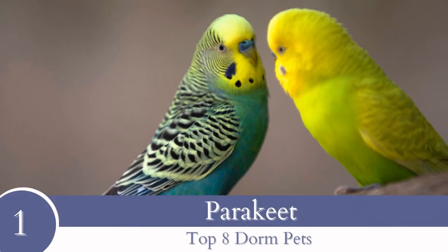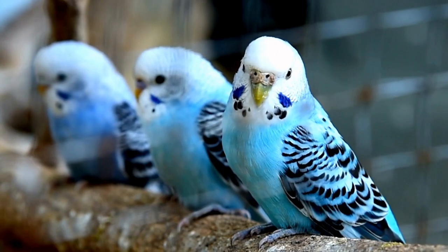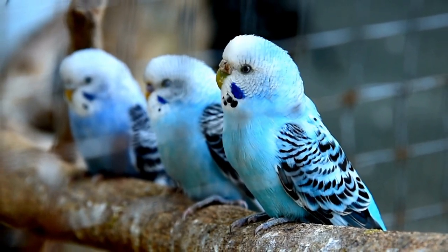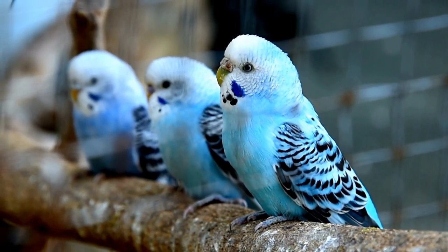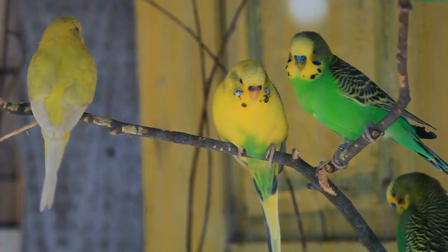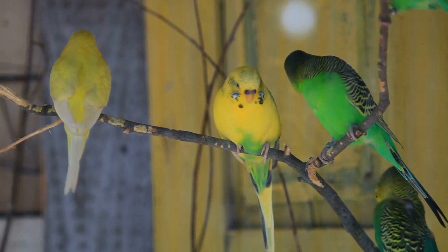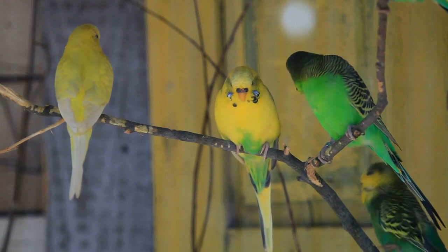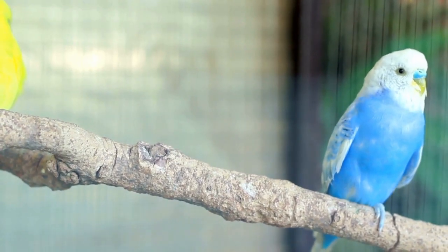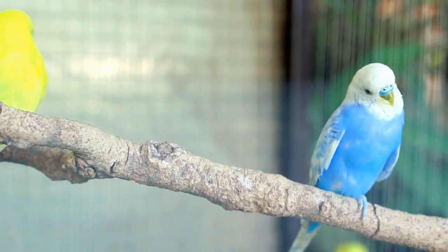Number 1. Parakeet. Sometimes dorm life can get lonely, and bouts of homesickness come with the territory. Well, guess what? We have a pet for that. The number 1 pet on our list qualifies as the social butterfly of dorm pets. The parakeet. Parakeets come in a stunning array of colors and can provide hours of entertainment for you and your friends. They love to explore and play with all sorts of bird toys. Bells, hollow items, and mirrors will make excellent toys for your active companion.